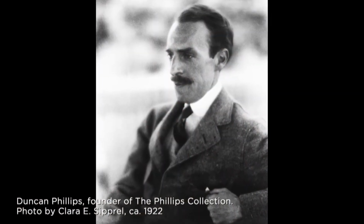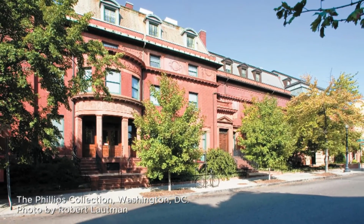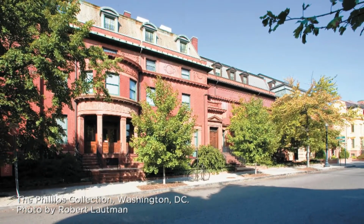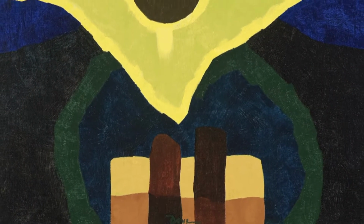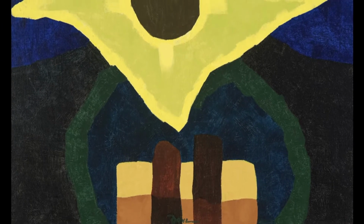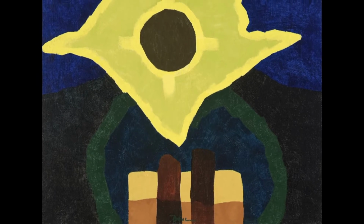So again, there were very, very few buyers for Dove's work, with the exception of Duncan Phillips, who founded the Phillips Collection in Washington. He acquired over 43 paintings during Dove's lifetime. So he doesn't get his due at the time, but what becomes his legacy in terms of what he did? Well, the very radical nature of his work will be felt again in the mid-century after his death with the rise of movements like abstract expressionism, or the New York School, as it's sometimes called.